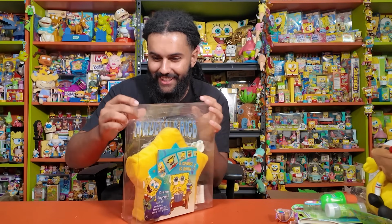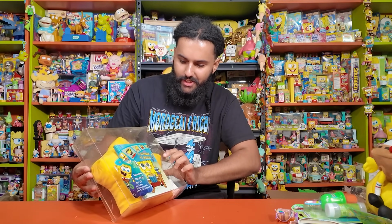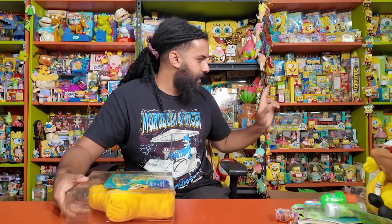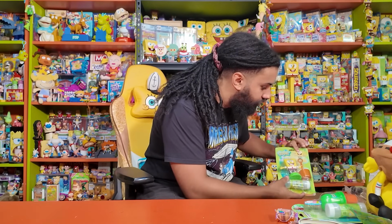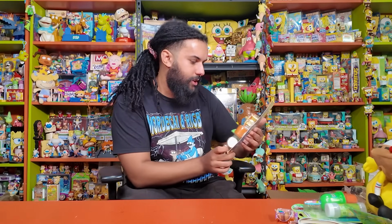Let's check out the next item. The pillow doesn't really have a lot of sponginess involved with it though. I prefer the other SpongeBob journal and pillow that we have in the collection. No! I just said that it was so hard to find. Is it the same one? No, it's not the same one. It's a different one, but it's similar.